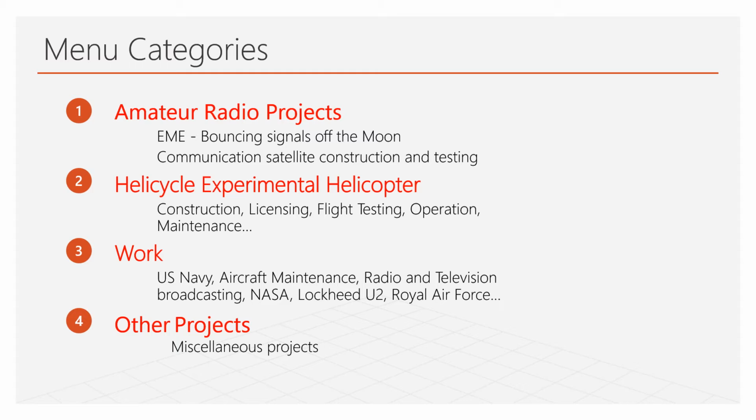Other projects, I've done a number of things that don't fit into the other categories, just projects that I've taken on because I had an interest and had no experience in that area. And so that's how I learn. I take on something that I know nothing about and then try and make a success out of it. So you'll find everything bunched under those 4 major headings on my menu.